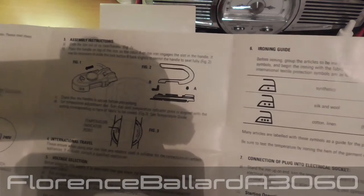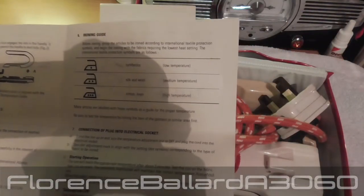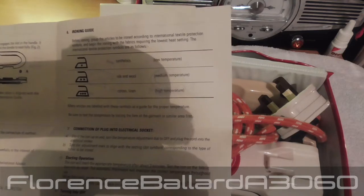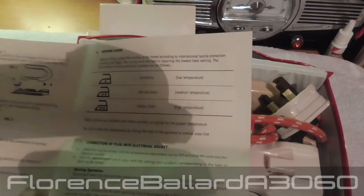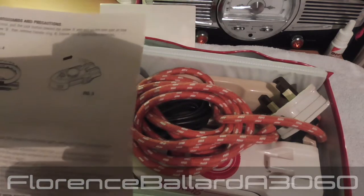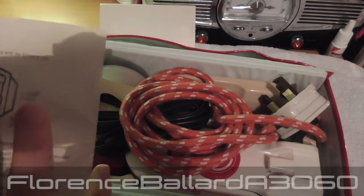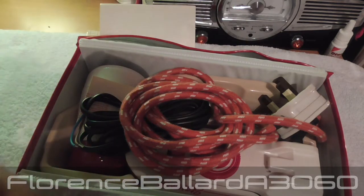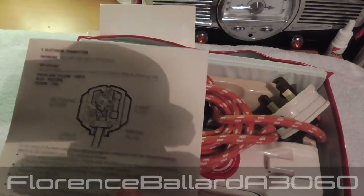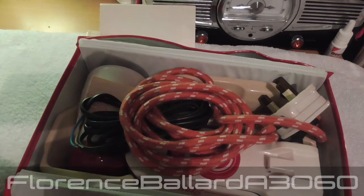You've got your assembly instructions and your voltage selection as well as your ironing guide. UK socket, electrical socket. Turning iron off. Never pull the plug out of the iron. Let's have a look. Precautions. Yeah, we are earthed. You would need to, because you have got a live element heating in there. But I don't get why hair dryers aren't.